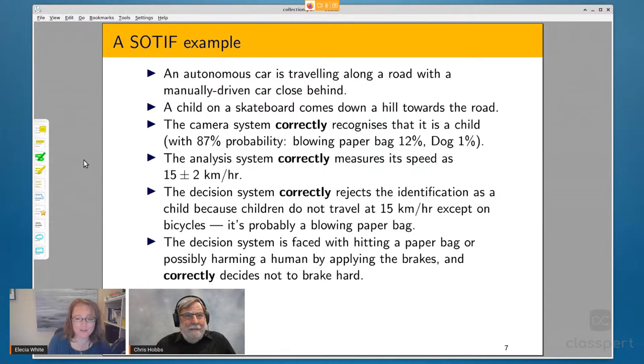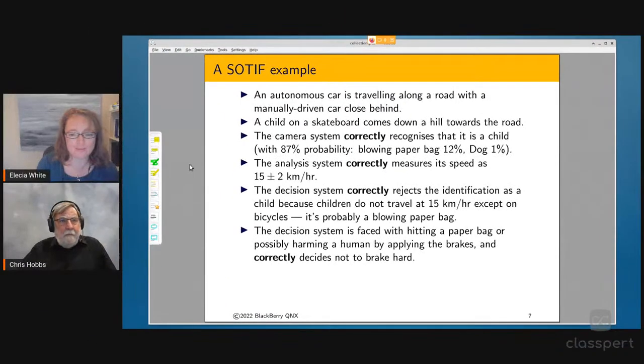Yes? As a human, I'm like, no, that's not true. If you identified it as a child, then there has to be another reason. You can't just ignore the information coming in. So how do we end up in that box? Well, this is the problem. Nobody thought when they were putting the system together of a child on a skateboard. Children only go at 15 kilometers an hour if they're on bicycles. So we didn't consider that. And I'll come to that in a moment because that is also really important.